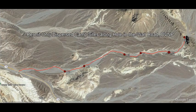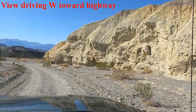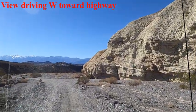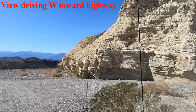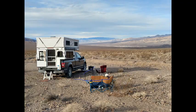We picked site H4, which is a smaller site up against a cliff on the north side of the road. If it was a hot summer day, the other sites on the south side with a little bit of shade might have been a little better, but it was not a problem in February. The site was level, there were no neighbors, and we were within 50 feet of the road, but there were only a few rigs all afternoon and none after sunset.